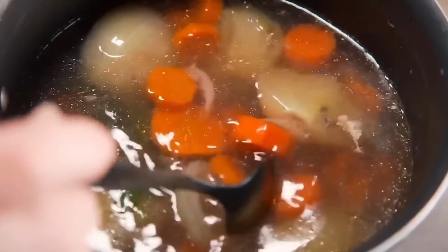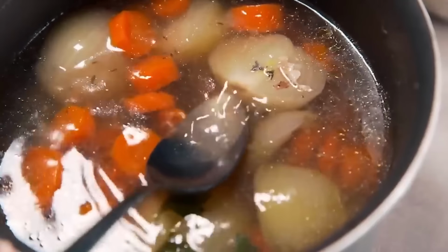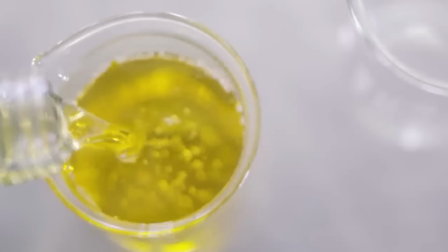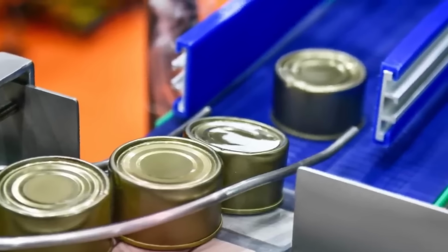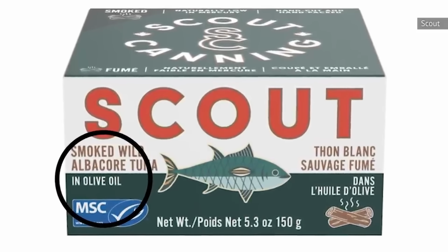Vegetable broths are also a feature here, though they must contain at least two vegetables from a specific list, such as beans, carrots, cabbage, celery, or bell peppers. Surprisingly enough, vegetable oil can also be a flavoring in water-packed tuna. However, it can only make up 5% of the total can contents in order for it to qualify as water-packed. In cases where the tuna is smoked, similarly to olive oil-packed tuna, it will be marked accordingly.